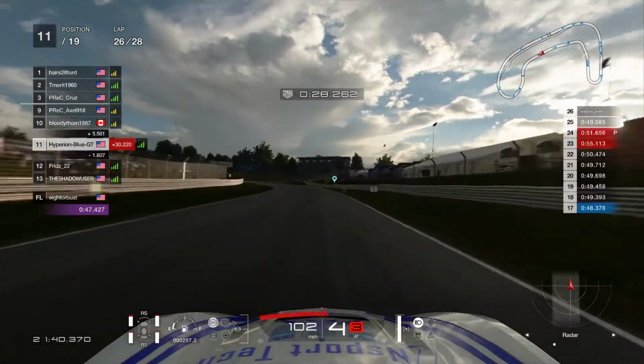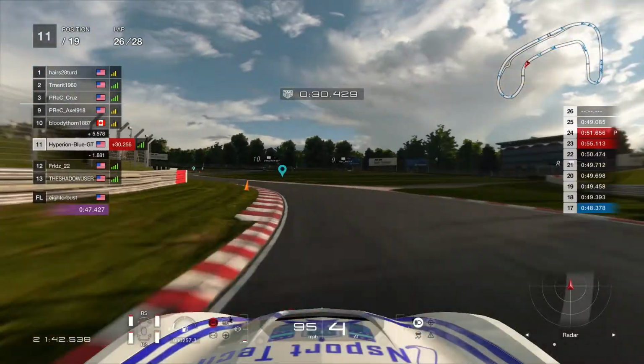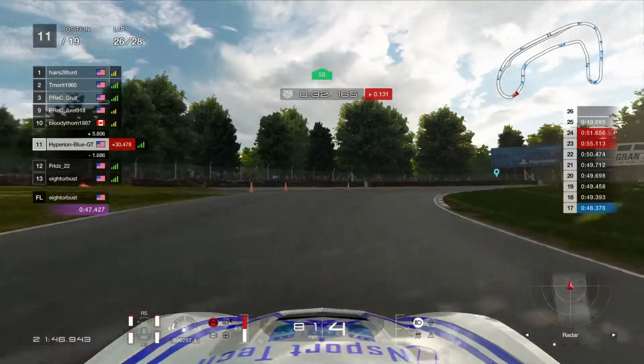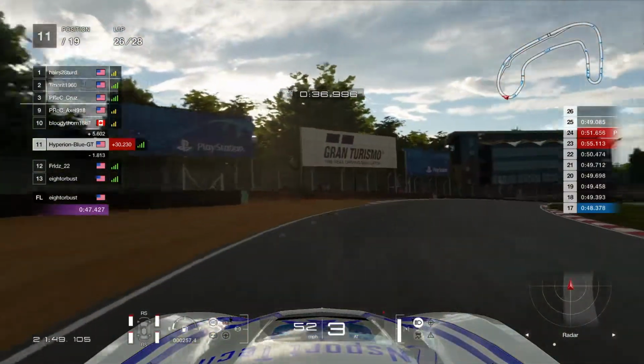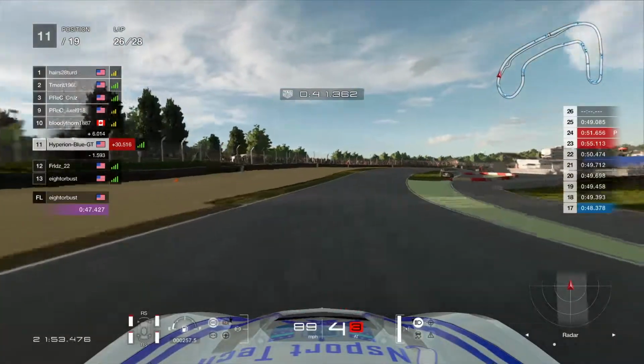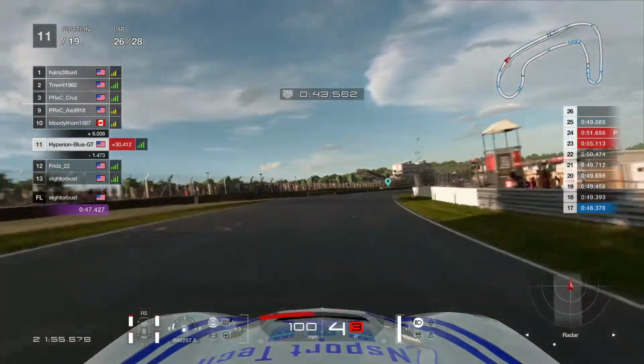Now, looks like Harris 28 is back in first place, and now he is going to be able to have his win. Looks like he's about to keep up the grip, and now he's going to be able to drive faster. But now, looks like we're already onto the 27th lap, so hope they can make it in time.